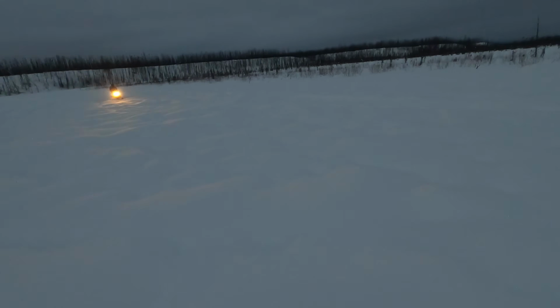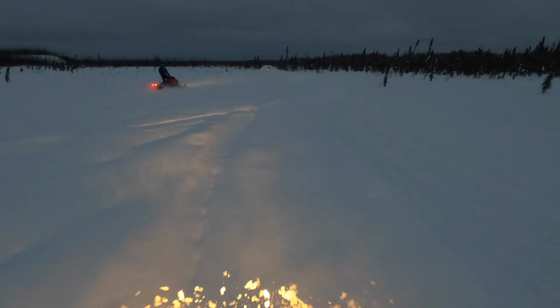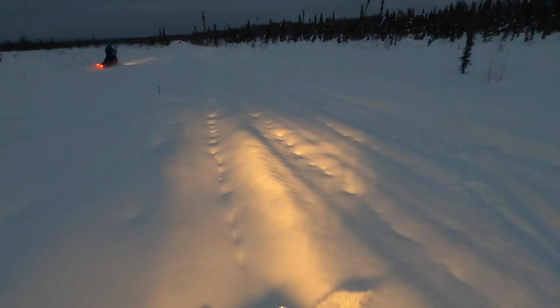This thing's crazy. It's a really long track. This is the 165 Skidoo Turbo. Swap sleds for a second. Oh yeah, this thing's smooth.